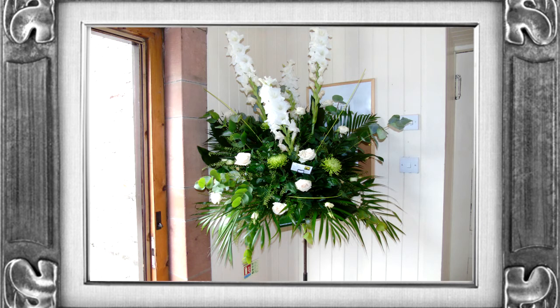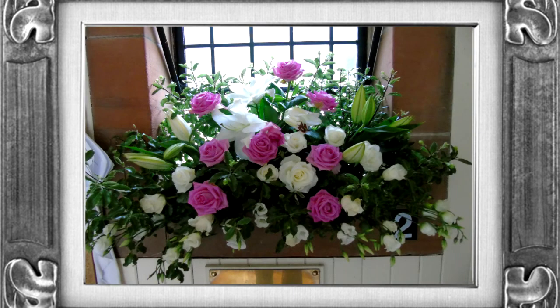2000s. Flower arrangements in Greyfriars Church. Porch pedestal, arranged by Willow Florist. Roses, gladioli, gypsophila and green. Church porch, display by members of Greyfriars congregation. Pink and white roses, lisianthus, pittosporum, lilies and greenery.